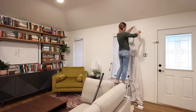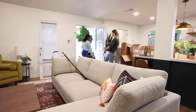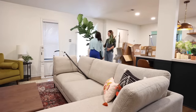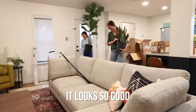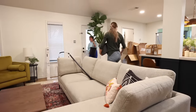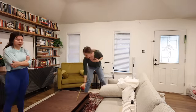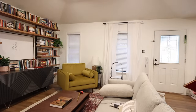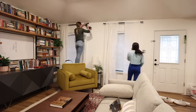And as if today couldn't get any better, my friend and fellow designer, Justine, came over to help me finish out this space. We started by hanging curtain rods and curtains. My go-to white curtains were out of stock at IKEA, but I found these similar ones at Target and they look great in the space.